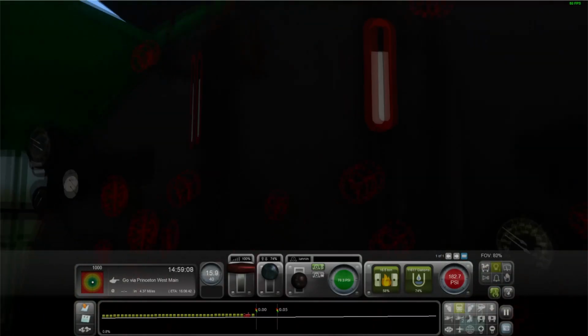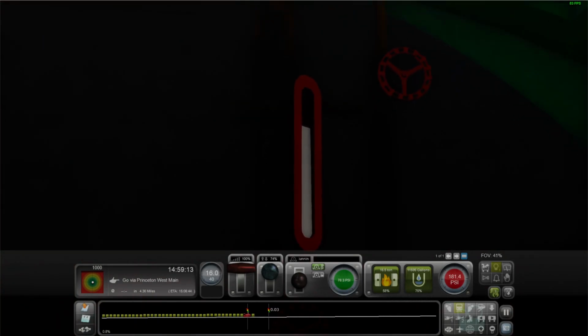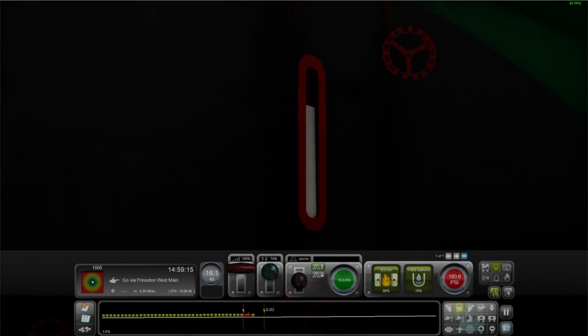We're getting our boiler water level back up. I want to try and get up to the top of the glass there, or at least close to it, to kind of maintain us.